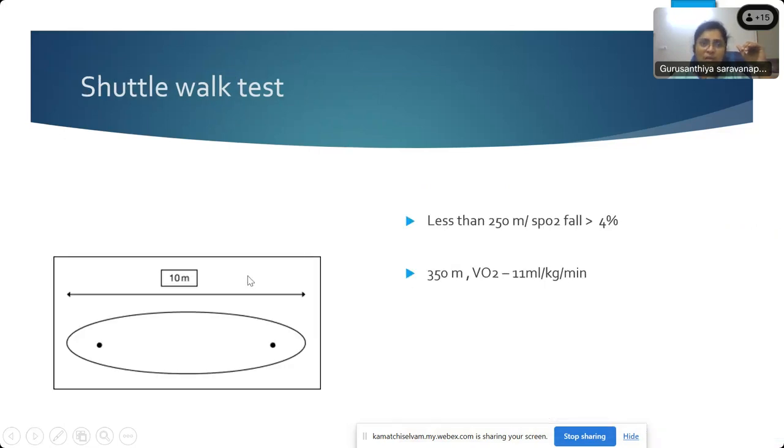This is the shuttle walk test, wherein you keep two shuttles 10 meters apart. You ask the patient to move at their own pace between the shuttles, and depending upon the distance they are able to travel, you calculate the VO2 max. Suppose the patient walks less than 250 meters and has a desaturation of more than 4%, then you say the VO2 max is less than 10 ml per kg per minute and there is increased risk. Suppose the patient walks 350 meters, then the VO2 max averages around 11 ml per kg per minute.